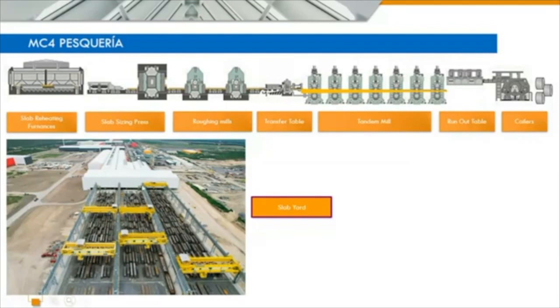This is actual footage from the slab yard in this new strip mill. As you can see, these are the slabs that are coming by train, and all of these cranes are automatized. You're not going to see any operator in those cranes. This is also a good point in safety for us, because everything is automatized from the slab yard to the cooling bay.